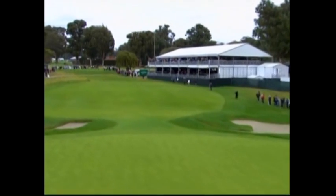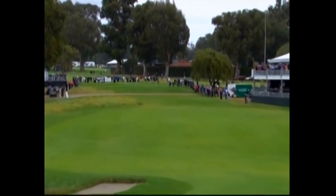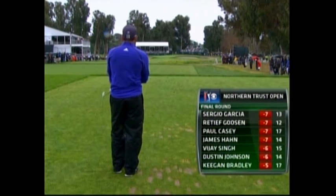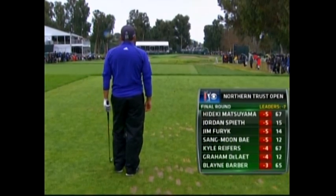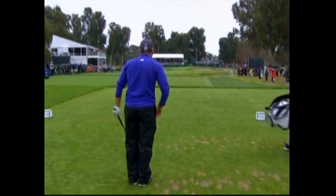On the tee of the beautiful par 3 14th, playing 186 yards into a fairly brisk breeze right now. Sergio had 6-iron, went to 5, which I think is a prudent play, and I think he needs all of this to get it back to the hole. Yeah, well, there you go. Good call. Now he's going back to the 6.